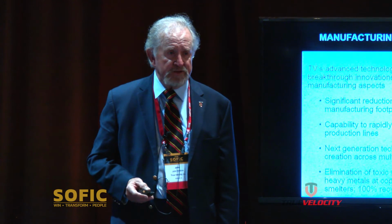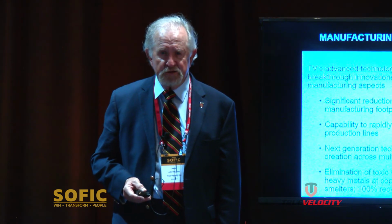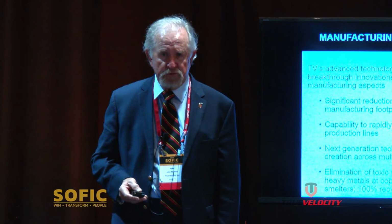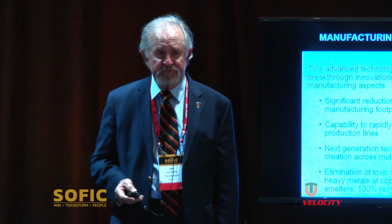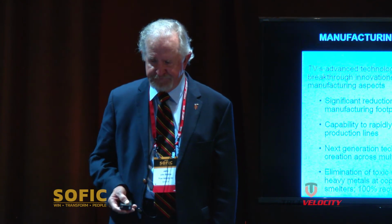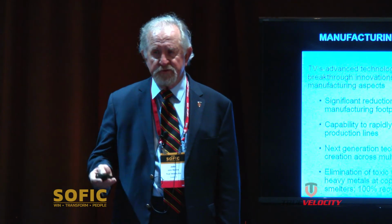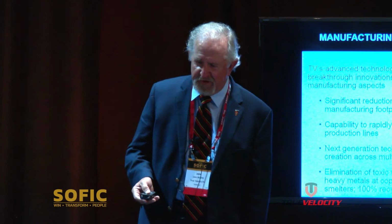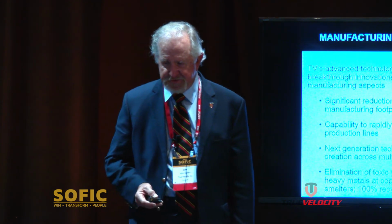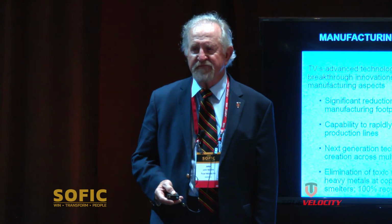The only requirement on site basically is 480 volt 3-phase power, a good water supply for cooling the injection molding machines, and some sort of humidity control if you need it. Just as another benefit for the Californians among you, we eliminate toxic waste from the heavy metals, the copper and zinc, so we're very environmentally friendly.